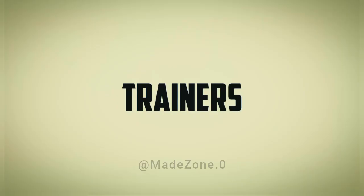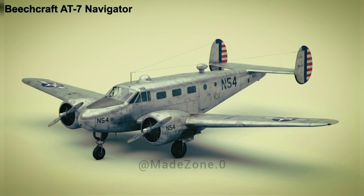Let's move on to trainers. Beechcraft AT-7 Navigator, a twin-engined advanced trainer specifically designed to teach navigation and radio procedures to future bomber crews.